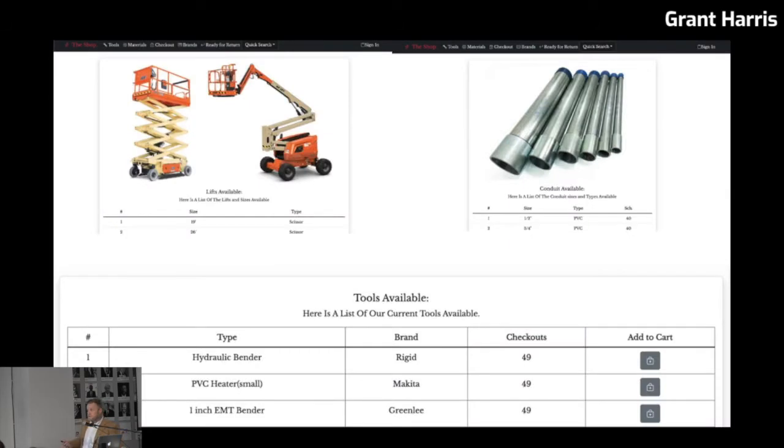Believe it or not, even some of the multi-million-dollar projects, literally the huge contractors I worked for, you literally write down on a piece of notebook paper and send a screenshot in to order materials. It's kind of nuts. So this app would solve that problem.